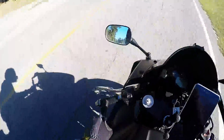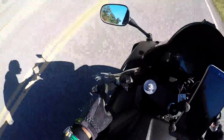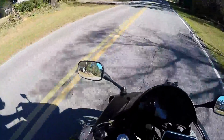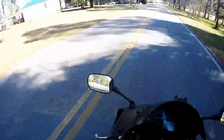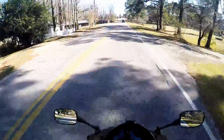I just installed those new hand grips. I forgot what brand those are, but they are on Amazon for maybe $9, and they are very, very grippy. They're very nice, and they're not beefy. They're not too skinny. They're actually perfect for riding.